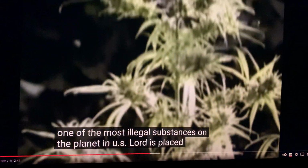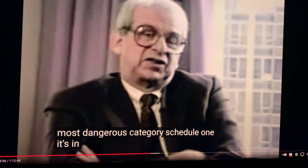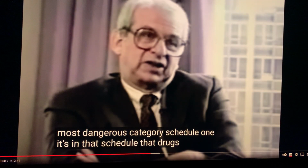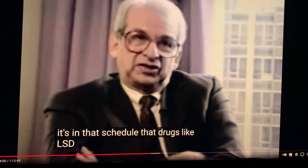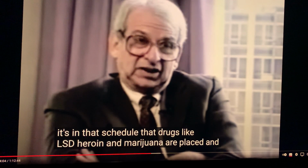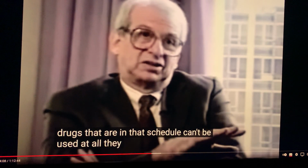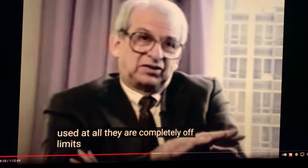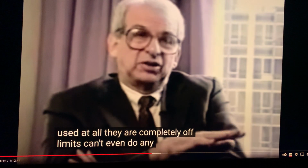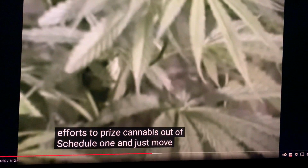In US law, it is placed in the most dangerous category, Schedule 1. It's in that schedule that drugs like LSD, heroin, and marijuana are placed. And drugs that are in that schedule can't be used at all. They're completely off limits. You can't even do any clinical research. For the last 19 years, all efforts to pry cannabis out of Schedule 1 and just move it to Schedule 2 have failed.